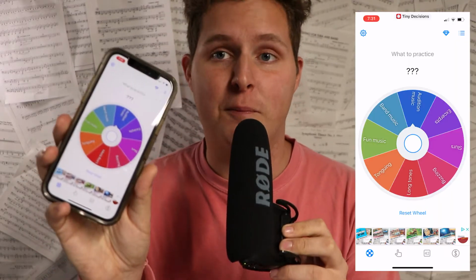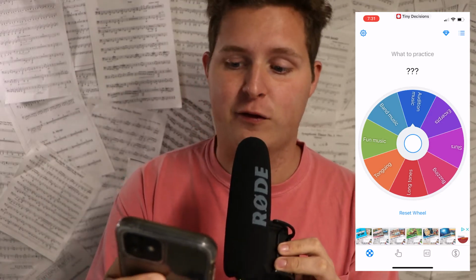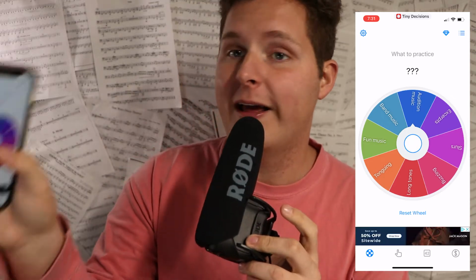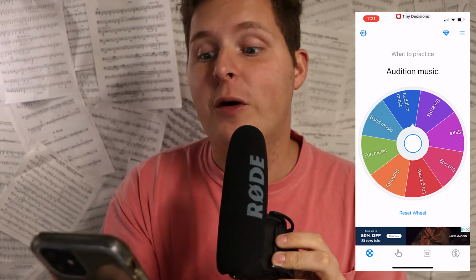The way that I use this is for educational purposes, but there's so many applications you can use for it. It's just a big wheel that you can customize, and you can say what's on the wheel, and it's so great to kind of gamify whatever you're doing. What I have right now set up is a what to practice, and I have several different options from audition music, excerpts, slurs, buzzing, some different fundamental stuff, but all I have to do is spin the wheel and it will select it for me. It says I'm gonna be doing audition music.